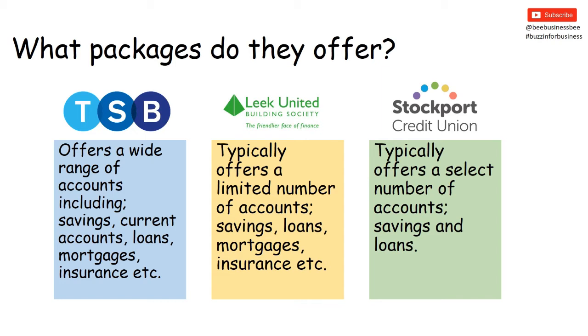Now your credit union is even smaller still. That will offer a really select number of accounts. They tend to specialise in offering savings accounts and loans, and the loan amounts they offer are much smaller. So the banks will tend to offer large loans, just like the building society will in the form of a mortgage. You would not be able to get a mortgage from a credit union.